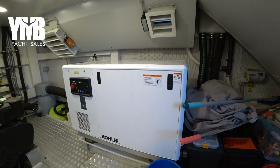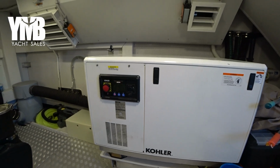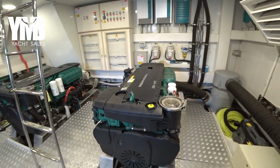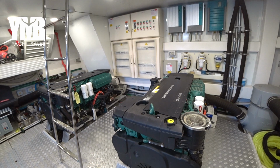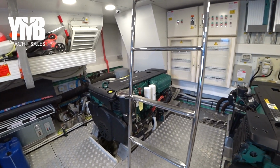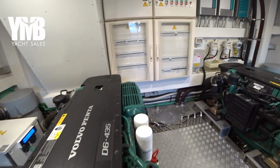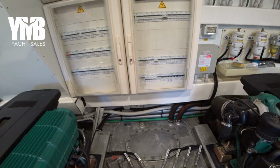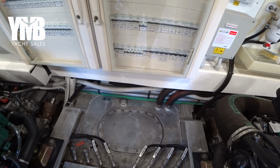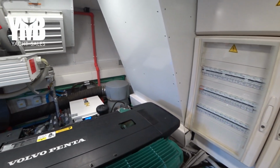So we have a generator from Kohler with 20 kilowatts power, and the 2 main engines, which are D6435, which means 435 horsepower each. At the moment they have about 1,250 running hours. From here you can see one of the aluminum tanks. As I mentioned in the intro, the boat is made from aluminum. Massive work, quality weldings. The boat is CE certified, Module B.